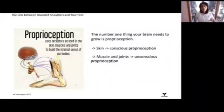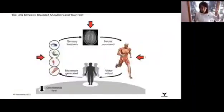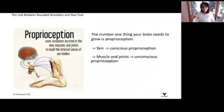So when we're talking about the foot, solely looking at the foot, we are talking about muscles and joints and ligaments, all of which send sensory input to your brain. Your brain then picks up on this information, analyzes the information, and sends down a motor command for you to move. Now, here's the thing.